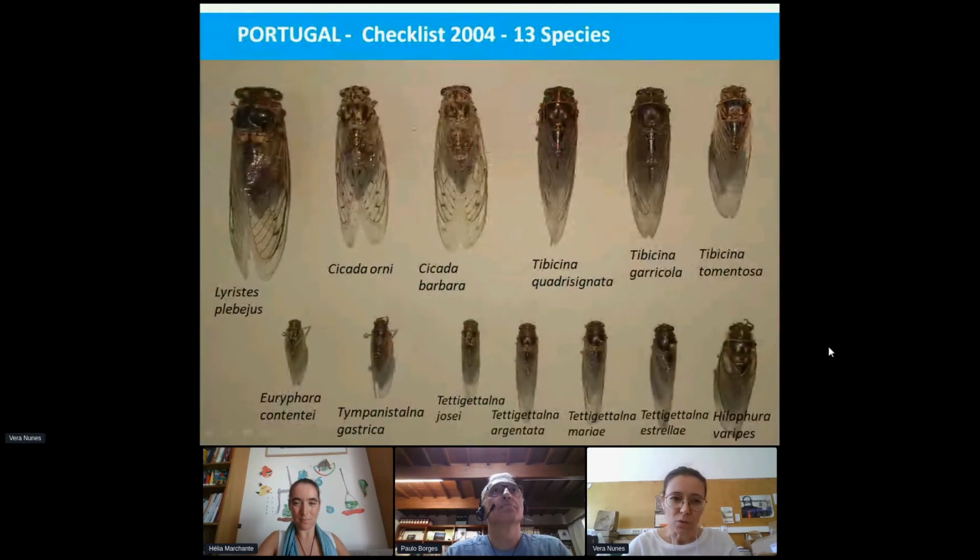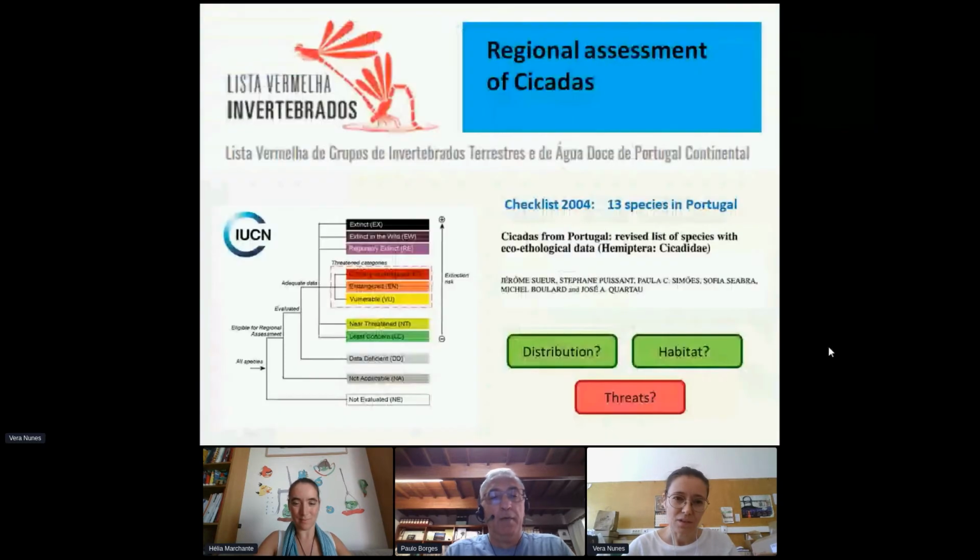In the case of Portugal, the situation is more or less known. We have a checklist since 2004 that lists 13 species. In 2018, we started to collaborate on the first red list for invertebrates in Portugal. When we were collecting data, we realized that in order to assess the conservation status according to IUCN criteria, there was very little information on distribution, on habitat, and on threats for most of the species occurring in Portugal.